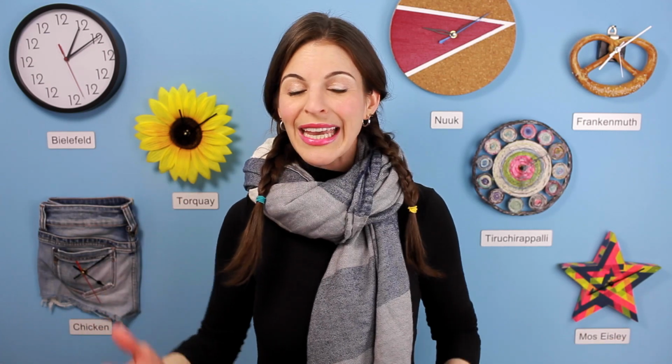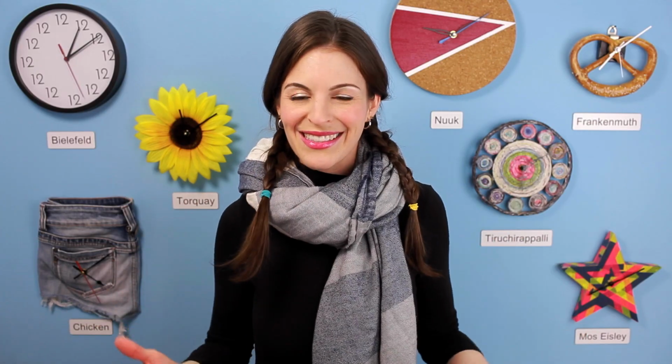There are lots of different foods that you can get in both Germany and the US. Ice cream, popcorn, chips, but just because you can get these foods in both countries does not mean that these foods are totally the same in the two places.